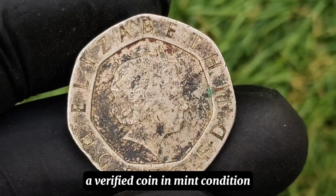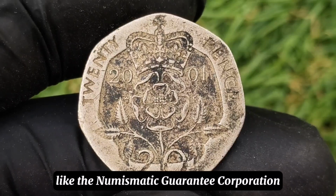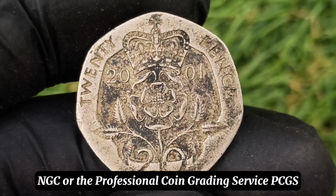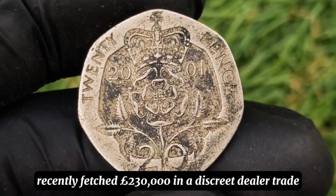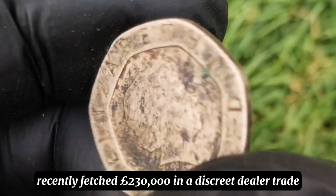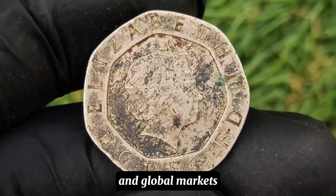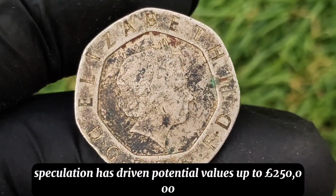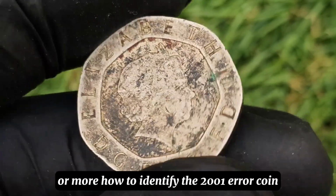intense bidding wars. A verified coin in mint condition, certified by organizations like the Numismatic Guarantee Corporation, NGC, or the Professional Coin Grading Service, PCGS, recently fetched £230,000 in a discreet dealer trade. With error coins gaining traction in social media and global markets, speculation has driven potential values up to £250,000 or more.